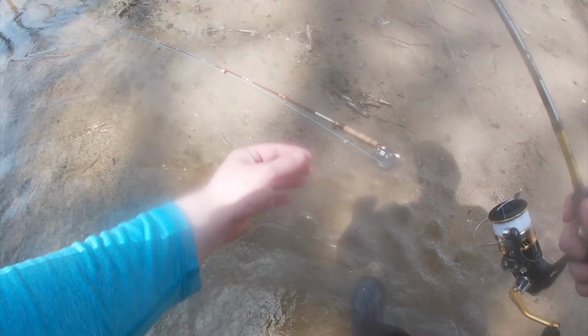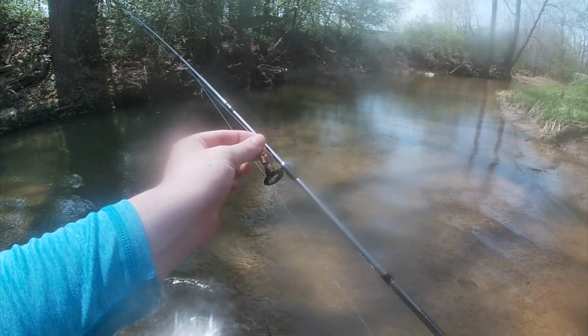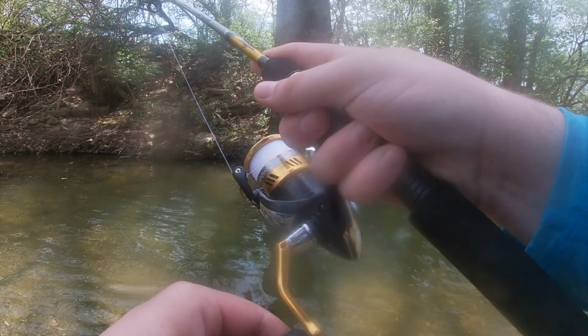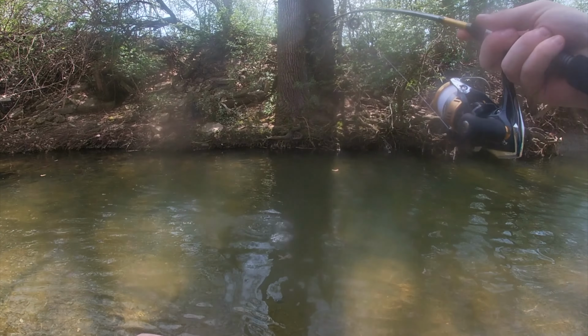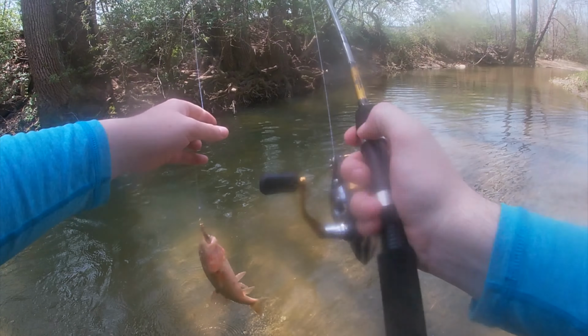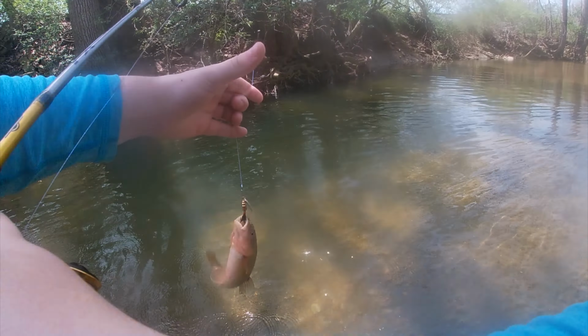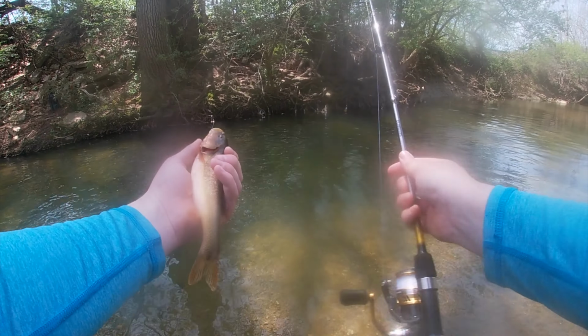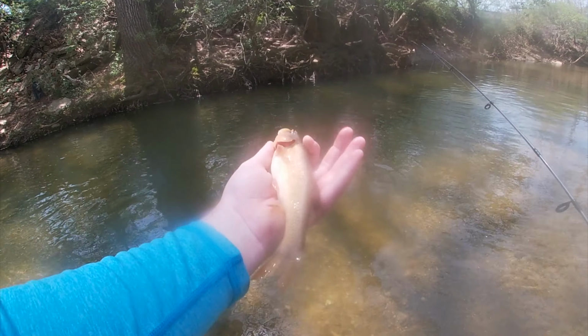Go ahead, set that down there. I think I already see one just sort of hanging out. There we go. There's one. Oh yeah, that's a bigger one. I think this is the biggest chub of the day. Check out this monster. Really cool looking guy. There we go. Thanks, dude.